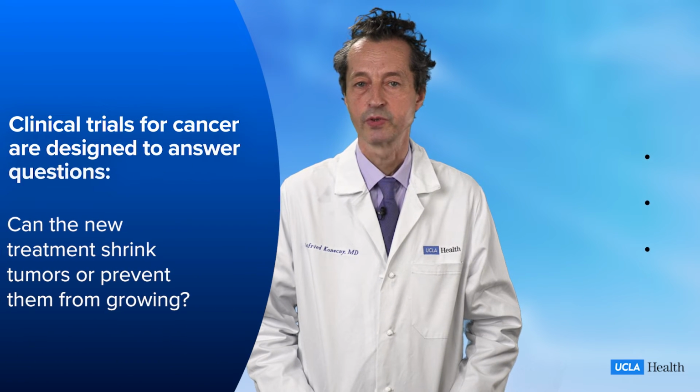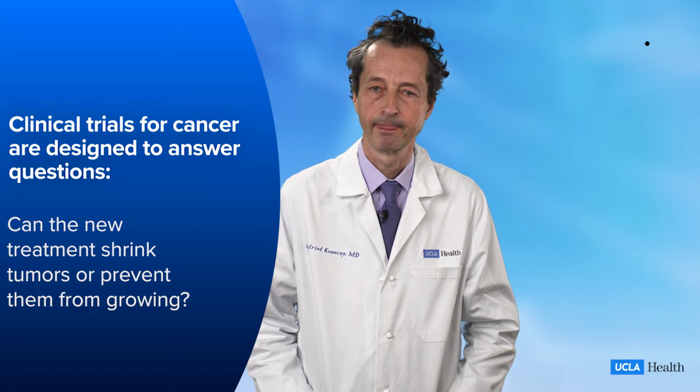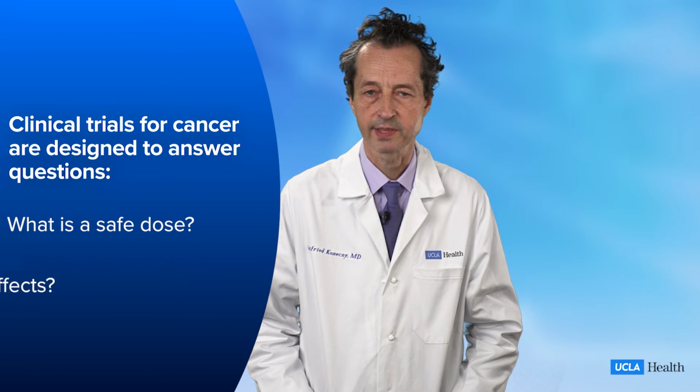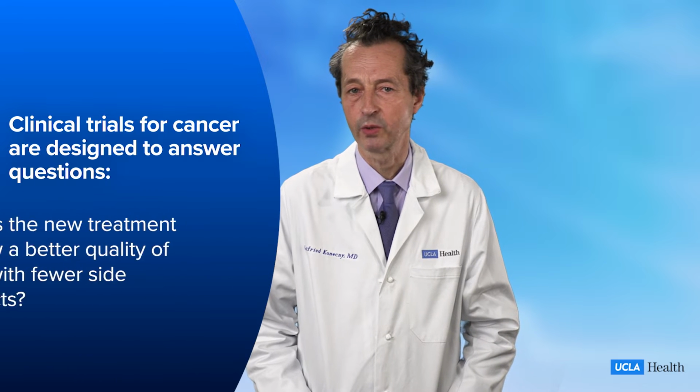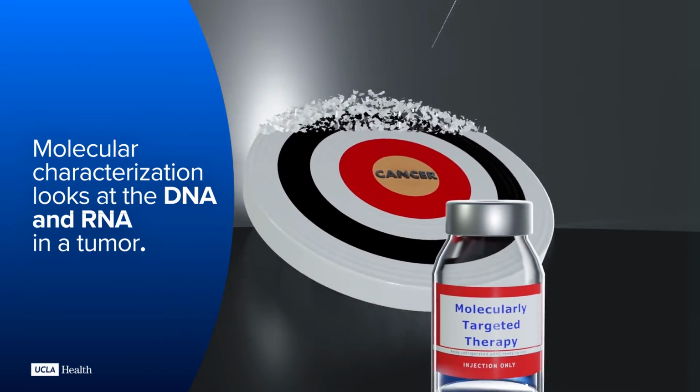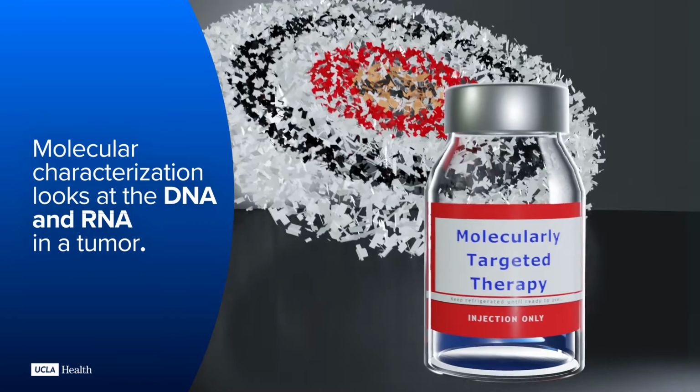We explore the safety and activity of new cancer treatments primarily through clinical trials. Trials are basically designed to specifically answer questions such as, can the new treatment shrink tumors or prevent them from growing? Does the new treatment help you live longer? What is the safe dose? What are the side effects? Does the new treatment allow a better quality of life with fewer side effects? Moreover, many newer treatments require patients to have their tumors molecularly characterized to see if treatments targeting specific changes might work better for them than standard care treatments.